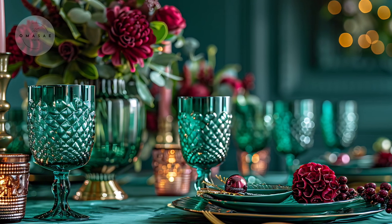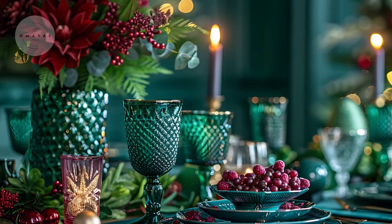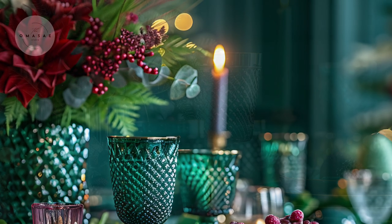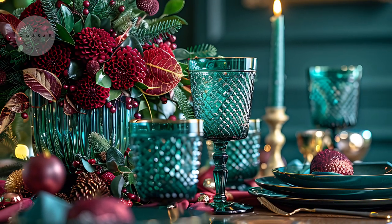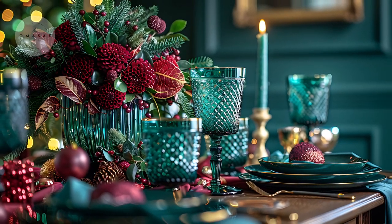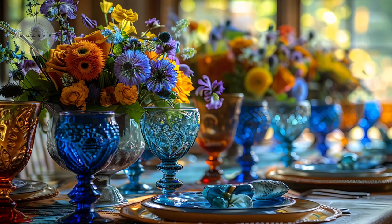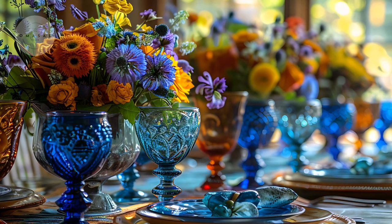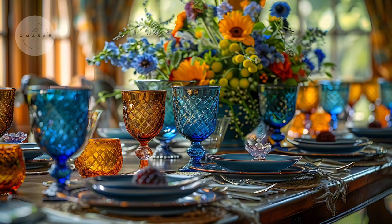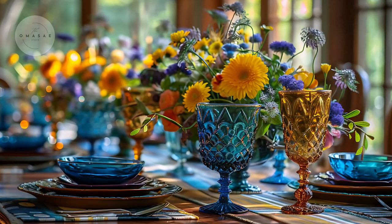For instance, a vibrant table runner in a luxurious fabric can draw the eye and create a stunning contrast against a neutral table. Don't shy away from mixing colors either. Pairing a bold tablecloth with mismatched dishes in complementary shades can create an eclectic yet elegant vibe. Accessories, such as napkins and placemats, are perfect opportunities to introduce patterns or textures that enhance the overall color scheme.